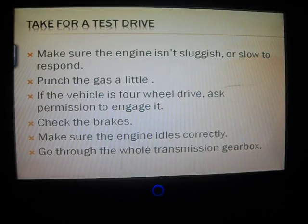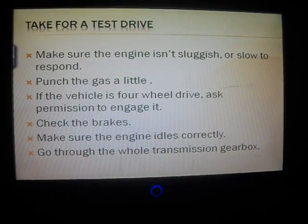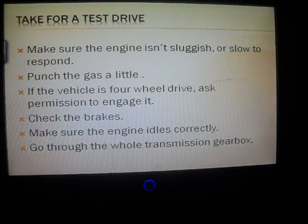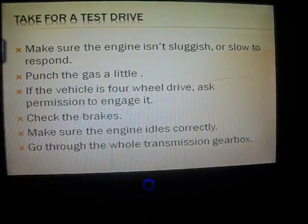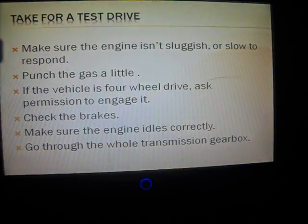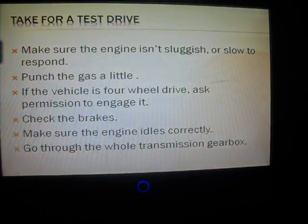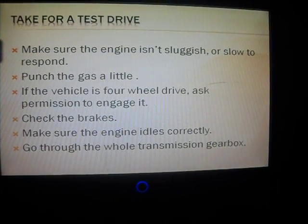Make sure the engine idles correctly. What I mean by that is make sure the engine doesn't spit and sputter and vibrate while it's running. That can be a timing issue or an air-to-gas mixture issue. Go through the whole transmission gearbox. Go from park to low, or park to reverse, to neutral, to drive 3, to drive 2, to drive 1. Make sure the engine doesn't cut off while you're doing this.